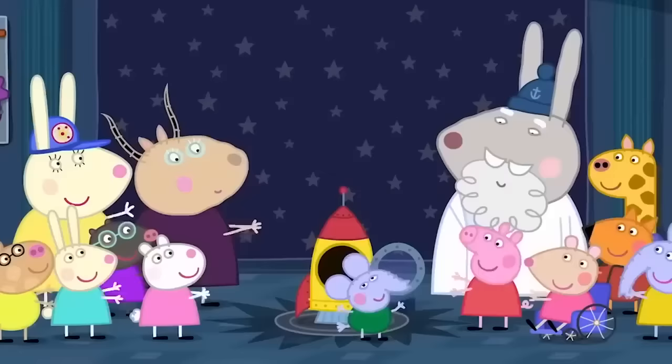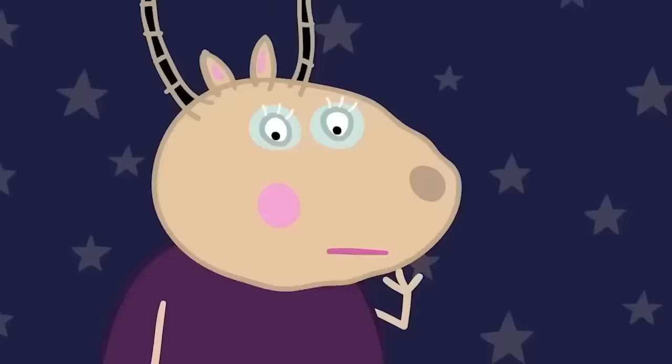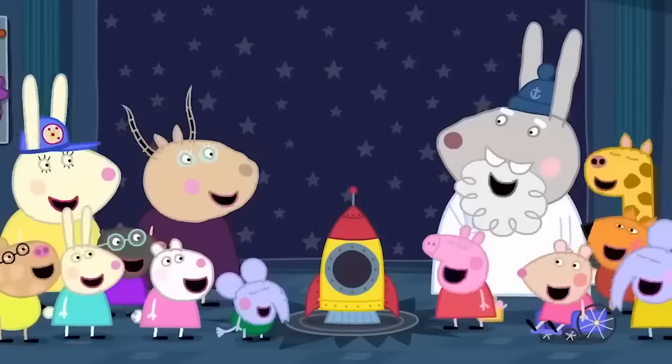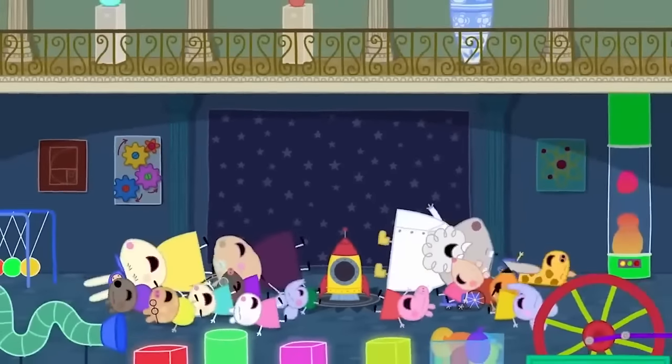That was fun! It was brilliant! It was unbelievable. Peppa loves the Science Museum. Everyone loves the Science Museum.